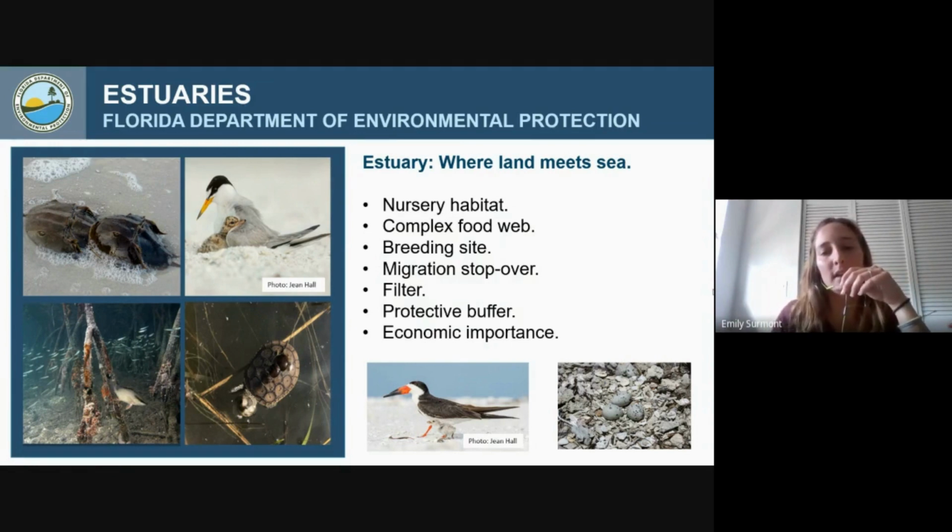That's what estuaries in the Indian River Lagoon are all about, because before these animals either go off into the ocean or before these birds fly off to another area, they like to use the estuaries in the Indian River Lagoon to raise their young.